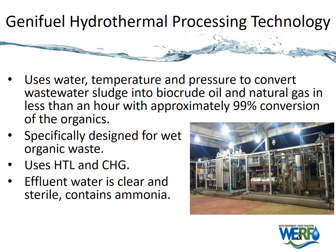The interesting thing about it is it's designed for wet organic waste. So unlike pyrolysis and gasification, you don't have to dry out the feedstock first, which ultimately leads to a much higher energy positive balance for the system. I mentioned it uses hydrothermal liquefaction. That's the portion that converts the organic material into biocrude oil, and the catalytic hydrothermal gasification creates the natural gas. The other product is an effluent water that is clear and sterile, but it's very high in ammonia.